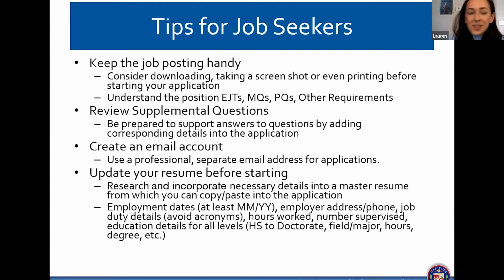Another good tip is just to make sure that you have a nice professional email. And this seems like something simple, but we've seen some fun emails, and it doesn't make any difference for our step of the recruitment process, when the recruiters are just going through and making sure that candidates meet the qualifications for the position.